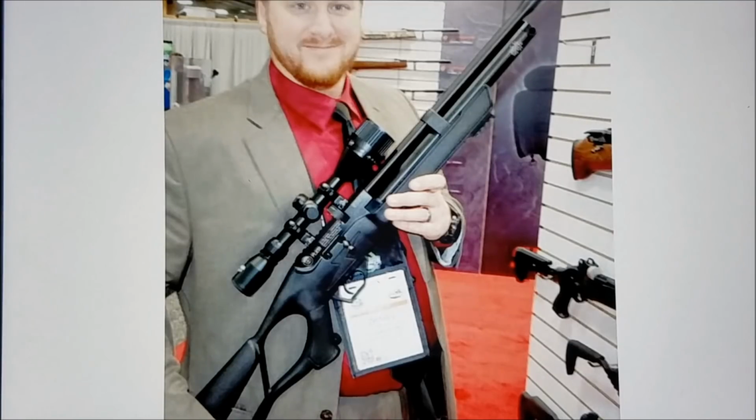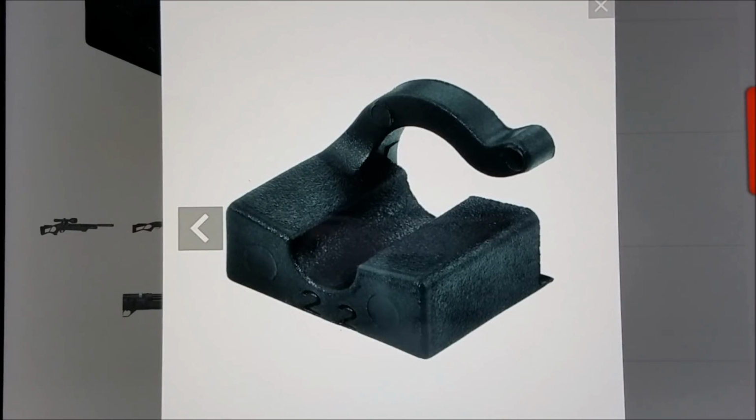It is also going to have a single shot tray that's included. It's right here, some pictures from Hatsan's website, and this shows the single shot tray that's going to come with it too. So you're going to get 2 magazines and a single shot tray.